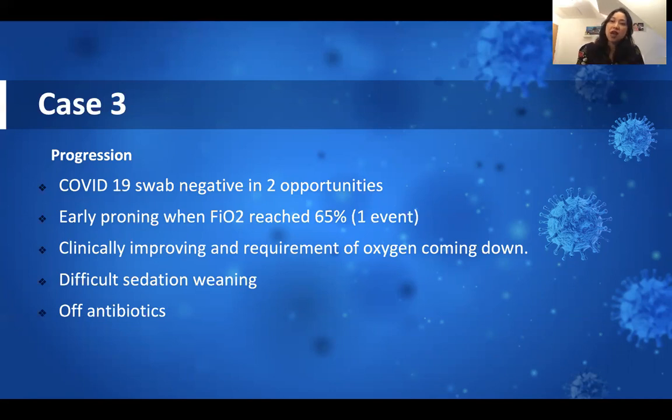We unproned her and started to wean her down. She was very, very weak, and it was a very difficult sedation weaning. So we decided to tracheostomize her. She was off antibiotics at some point.